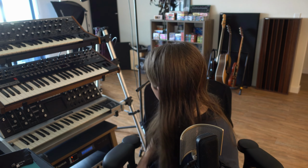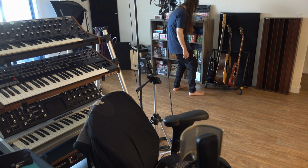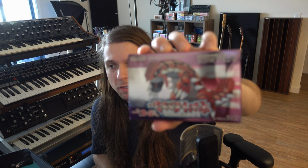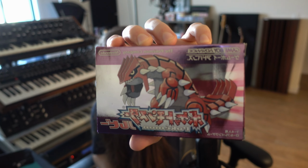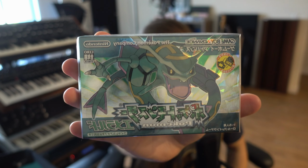I actually just realized that I didn't go through some of the Japanese Pokemon stuff. Hold on one sec. So in Japan, I have this right here. This is the Japanese Ruby version. It'll focus in a second, hopefully. There we go. That's the Japanese Ruby version, and as you can see, it's backwards. And that's the Japanese Emerald version.